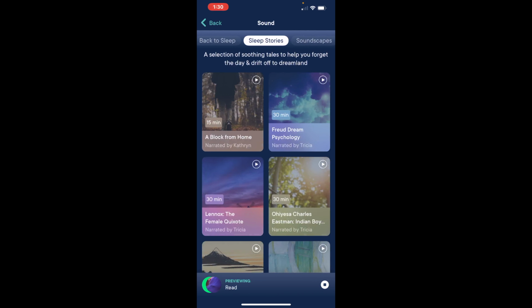Now I love my sleep stories. I don't even know what they're talking about, but just listening to some boring story really honestly helps me relax and fall asleep. With premium, you get a total of 20 sleep stories. A lot of them are super random, but for some reason, it's pretty calming. Freud dream psychology is definitely an interesting one, and that one always puts me to sleep.